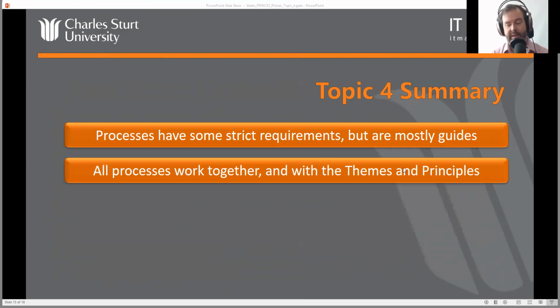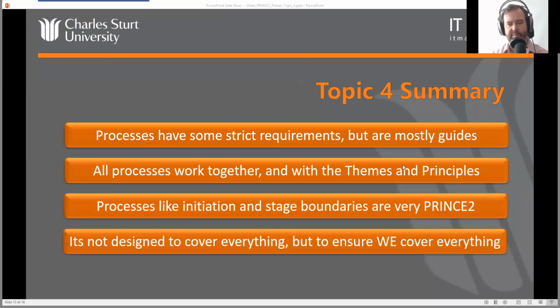And then the reporting at the stage boundary says, we're not on budget. We're not on time. Or we are, but if things keep going like this, we won't be. Both of these are things that we've got to do something about. And maybe get some advice from the highest level of authority that our project has, which is the project board. So you can see how these all sort of work together with the themes and the principles.